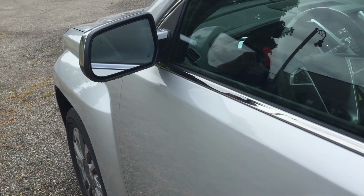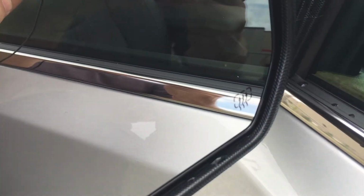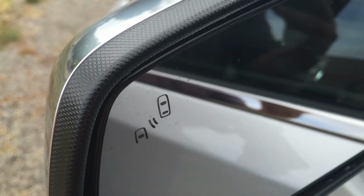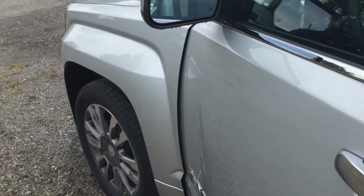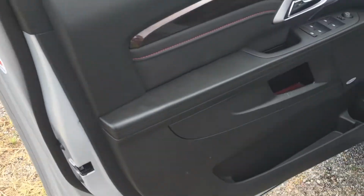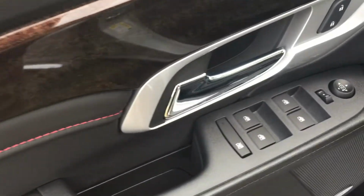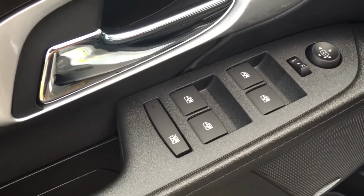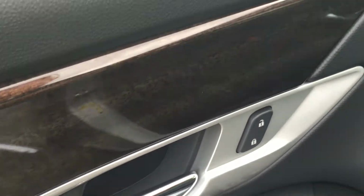Before we get inside of this Denali Terrain, I want to show you that it comes with not only heated mirrors down here, but also a blind spot warning. So if someone's driving in your blind spot, you can use that to warn you that they're there so you don't actually move into them in traffic. Wood grain finishing along the sides here, and beautiful power windows and locks, and a premium Pioneer sound system. And there are your power locks.